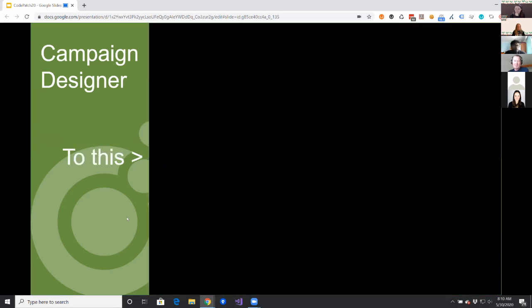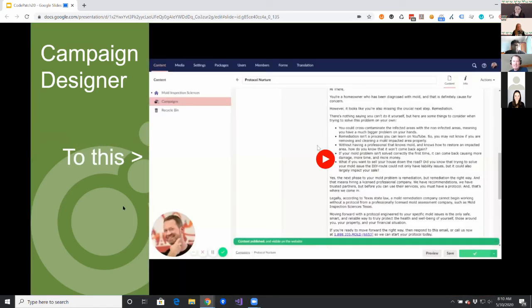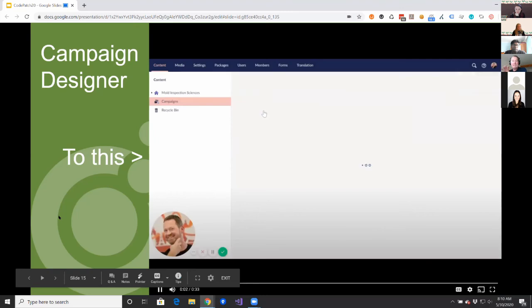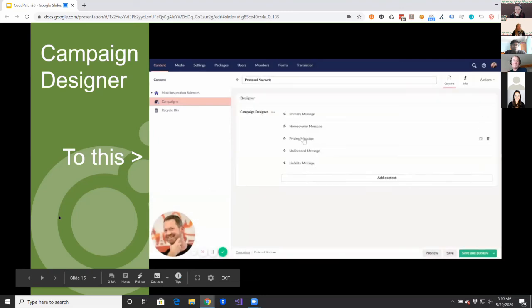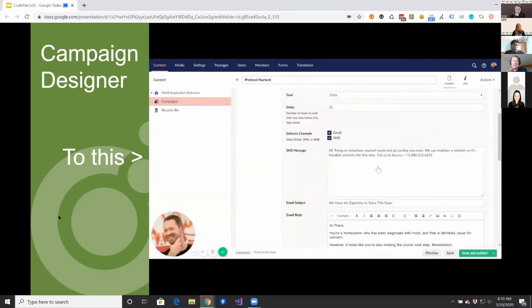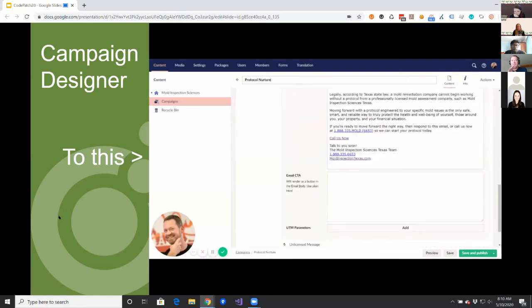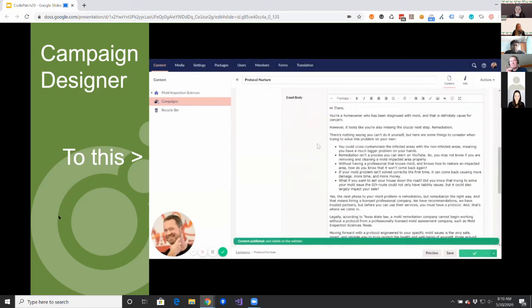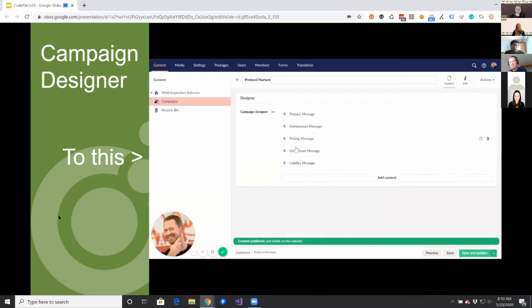And in the end, what we ended up with was this idea of a campaign designer. So what we do is we can define a campaign, and then within that campaign, we can define all the messages that make up that campaign. And then within each message, we can define which channels it can get delivered to, things like email, SMS, and that'll define does it go through Intercom or does it go through Twilio or something else, as well as the actual message content, any parameters around it, and finally the delay in sending this message from the time the prior message was sent to each individual recipient.